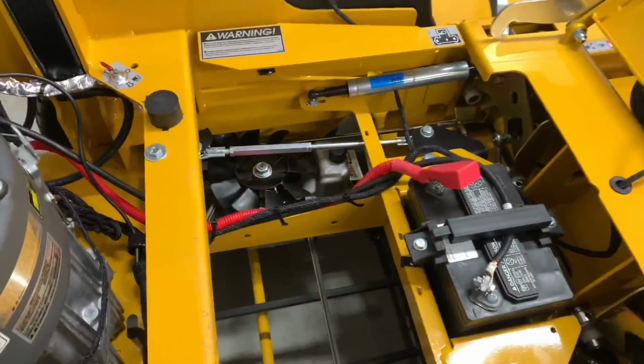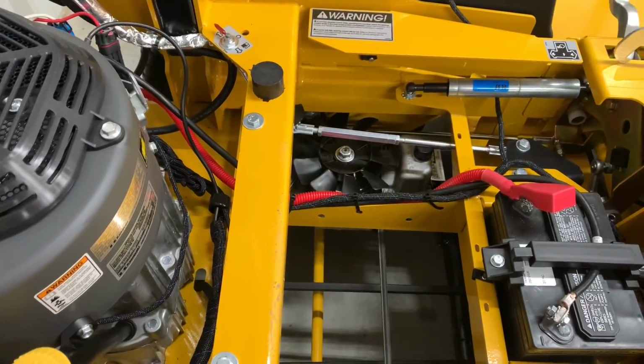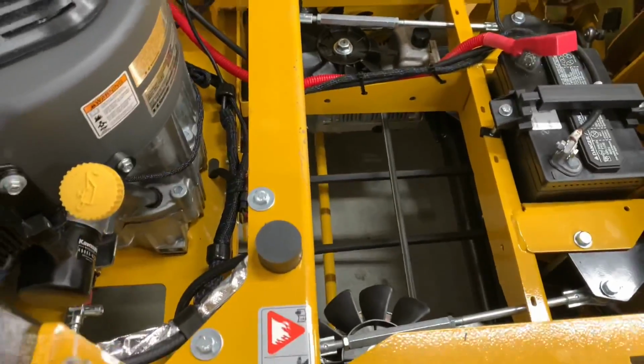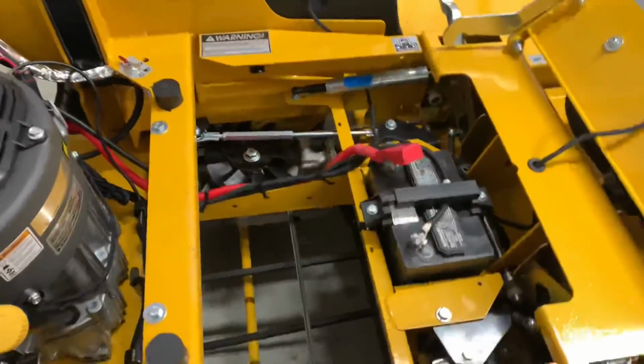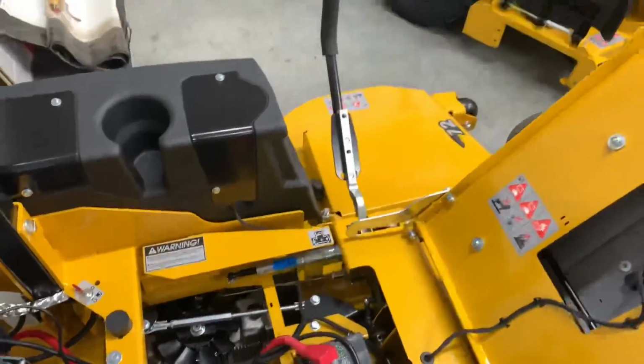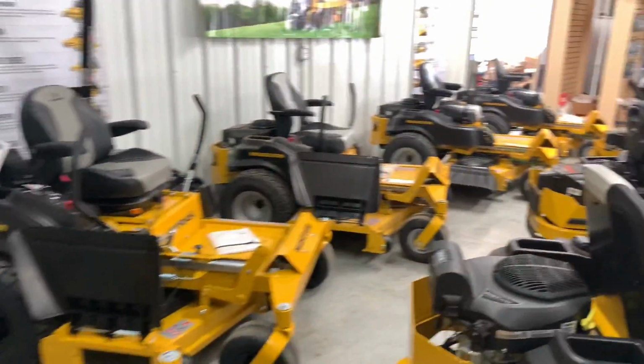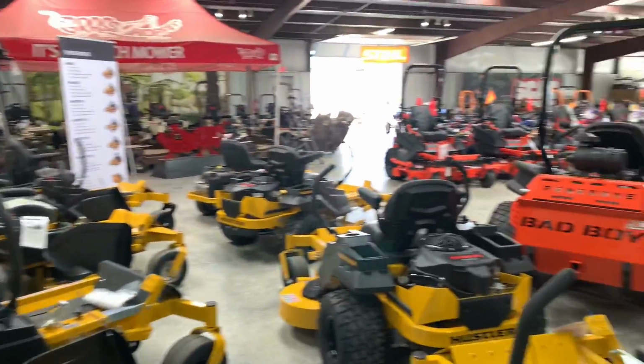Those look like maybe 4400s. Might be 5400s, but I can't tell. All right, I'll know before the end of the day, though. It'll drive me crazy. All right, and now our bread and butter.